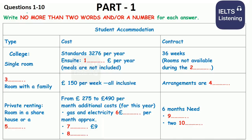Oh, I'd need somewhere to stay in the holidays. I can't afford to go home. The flights are too expensive. Well, there is another option. Several families who either work at the college or have children studying here offer visiting students a room in their homes. Oh? We call this arrangement Home Welcome, and we've still got a few places left at the moment. You pay £150 per week, and that includes breakfast, a packed lunch, and dinner, as well as heating.